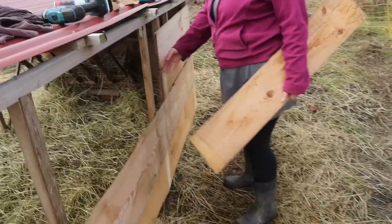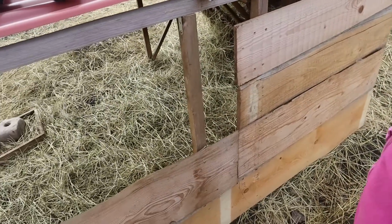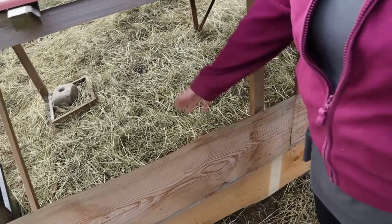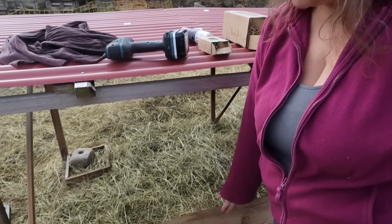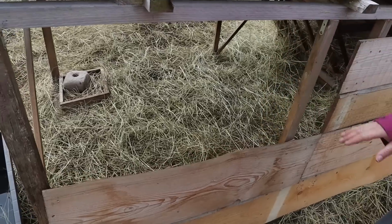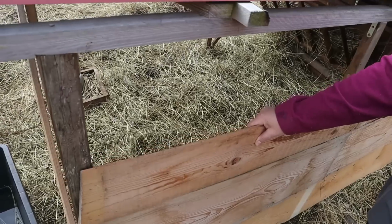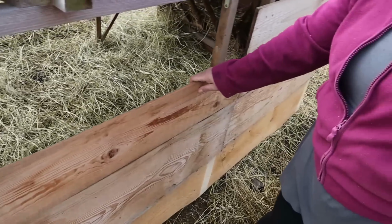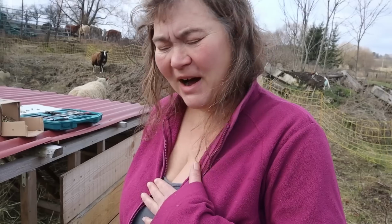Okay. Previously I had just this half, but when it's snowing and the wind is blowing, the snow went in. So even though it's spring-like again, apparently we are expecting more snow. I'm trying to make it better, even though it won't be covered all the way to the top. Slightly better. Our sheep are definitely not going to be spoiled by a nice insulated barn.